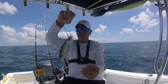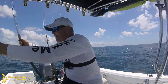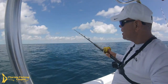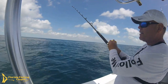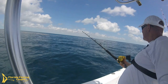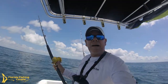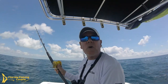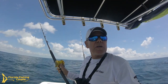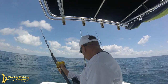And there is a perfectly bridled bait. And he is extremely lively. He is skipping across the top like there is no tomorrow. So I'm gonna run him out probably about, maybe 150, 200 feet out, and go as slow as I possibly can, just a real slow troll.